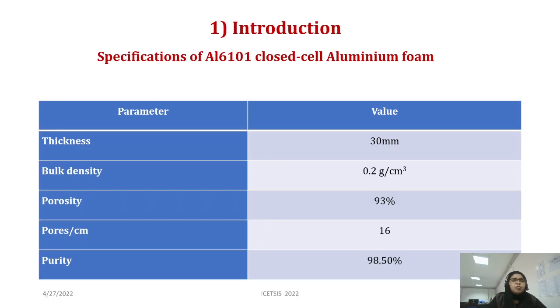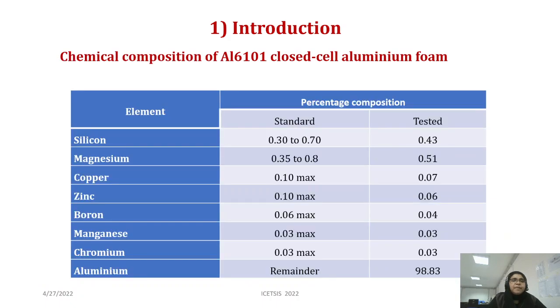Specifications of AL6101 closed cell aluminium foam, which is used in this research, are shown in the figure, with thickness, bulk density, porosity, pores and purity. And the chemical composition is shown in the figure.